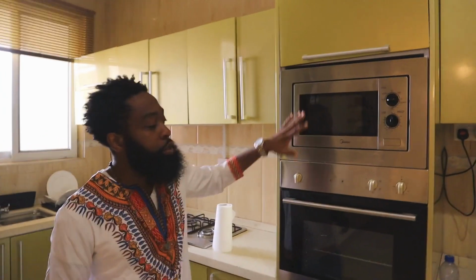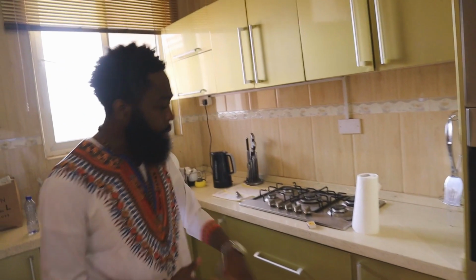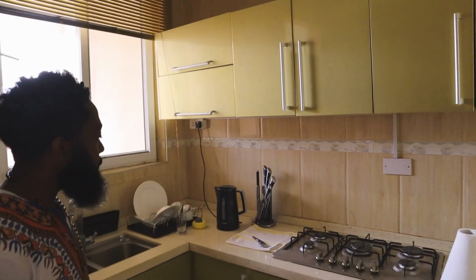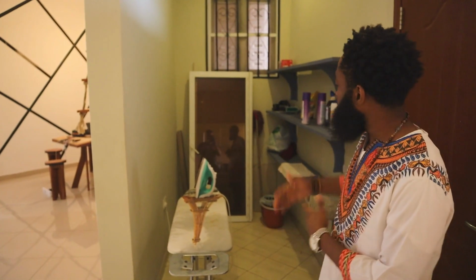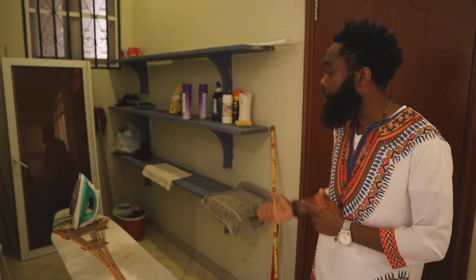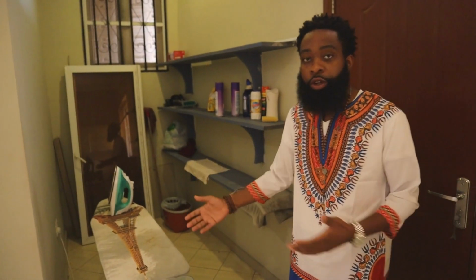There's a microwave, of course, an oven, all the standard things, a stove, plenty of storage space for the dishes, and of course it's a sink, a rack, cleaning supplies. So if you need to wash the floor, if there's a spill, or you need to sweep and you just want to clean up, it's there. And then of course, an iron is clutch, because when you're getting ready to go out, you want to make sure your clothes are pressed.